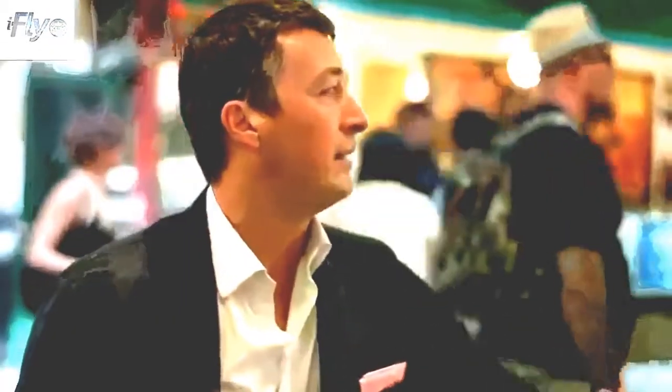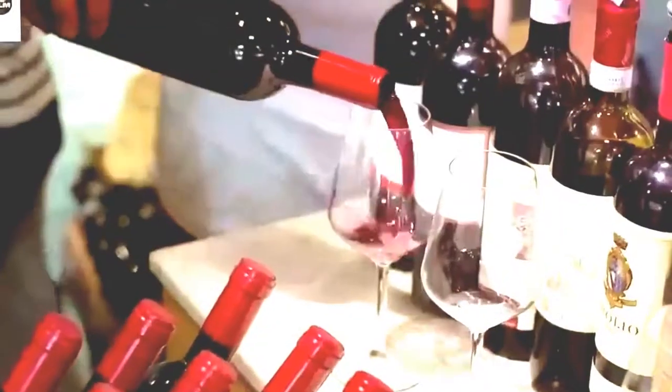We are here in the general market in the center of Florence, in the San Lorenzo area. It comes from the end of the 19th century. People meet at the market.